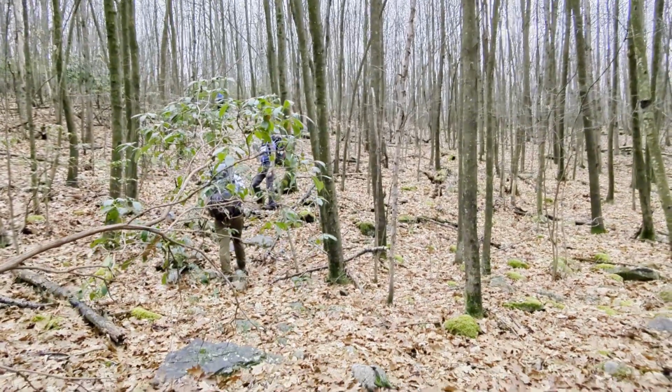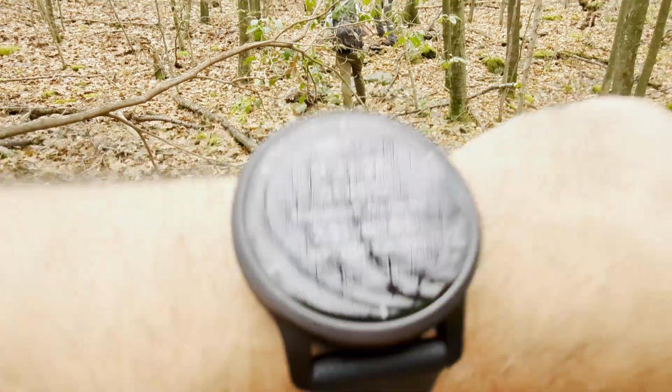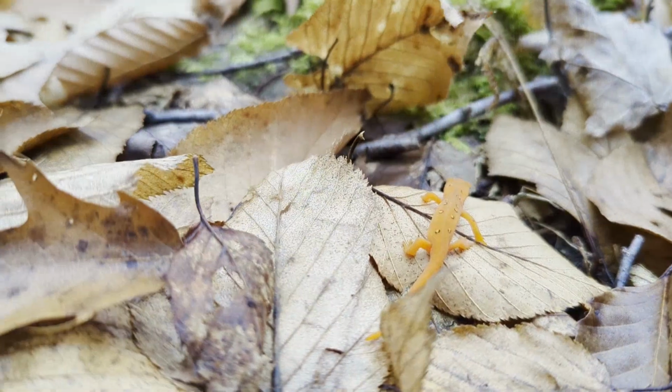But we're moving along pretty good. We are at, let's see, 2.31 miles for the day. And we're cruising. We're not even trying.